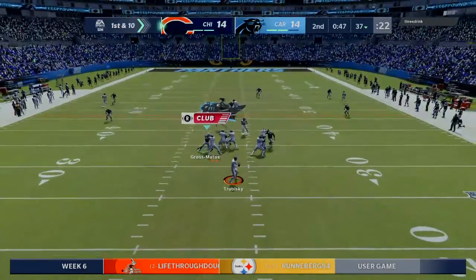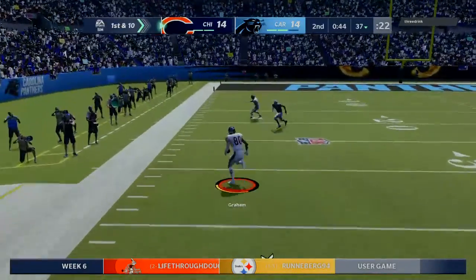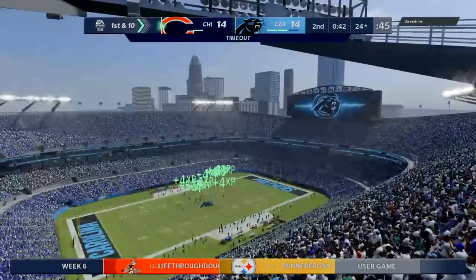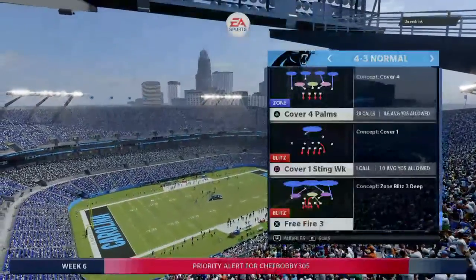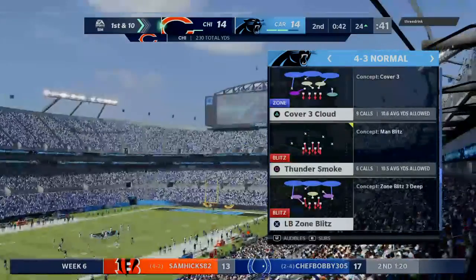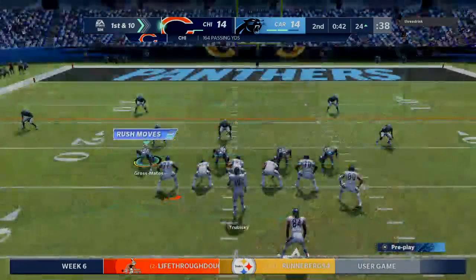Now Trubisky on 1st down. And this is going to be caught. He won the fight for the football. And he goes down, but not before getting this inside the 25. Now the Bears going to use the 2nd of their timeouts as they'll stop it with just over 40 seconds to go in the first half.